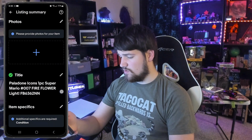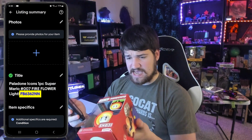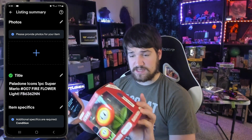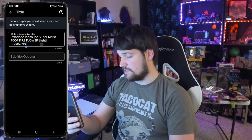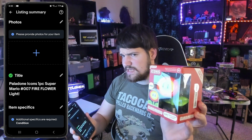And then we are going to have to make sure that everything's good. So we need to make sure that the title looks good. The FB6, what is that? I don't know. Now I have to figure out if this is the exact same model or whatever the number is. And since I don't know what those numbers are, I sometimes just simply remove it. And we're going to need to take a photo. I'm going to do that in a little bit.